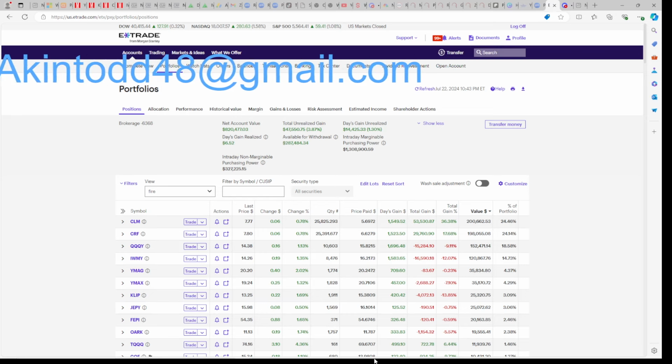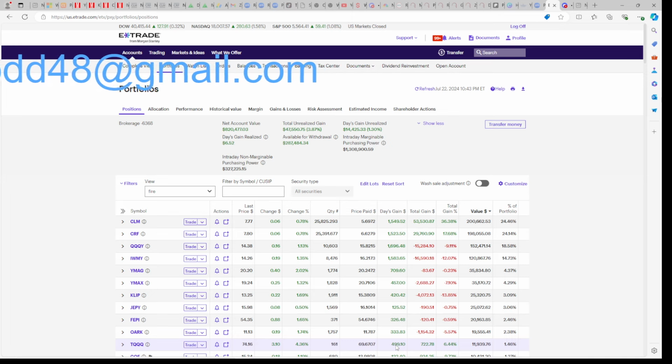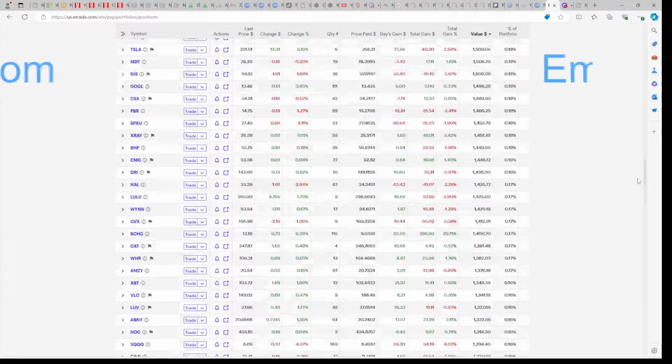And I also use triple shorts to hedge against my triple longs. And my triple longs were up nicely today. Look at TQQQ up 4%. That's another $500 from TQQQ, for example. So I use a combination of Yieldmax, Cornerstone, and Defiance funds to get these days gains, plus those triple leverage ETFs, plus all the staple stocks that I have in here.